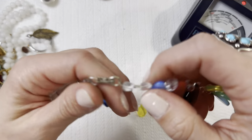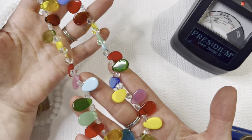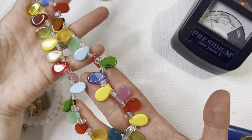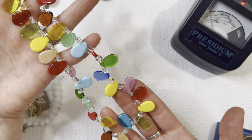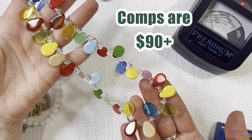So this is gorgeous. I would probably sell this necklace for maybe $40, $50 on my shops. This is a beautiful handcrafted necklace and loving all the colors and the transparency through some of these beads as well. Really changes the colors up on there.